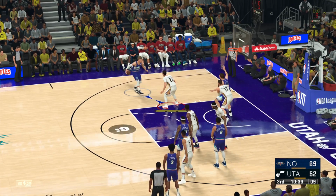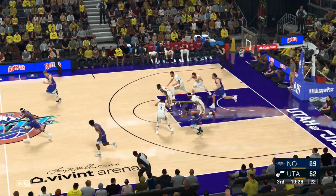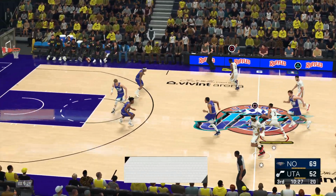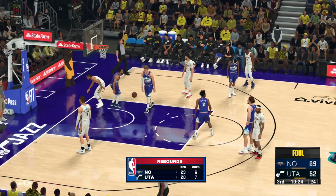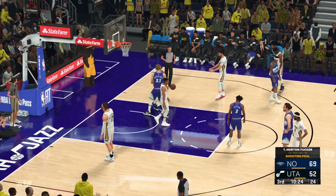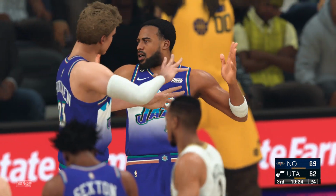Now here's Markkanen. Give him eight. Plenty of space. Nance pulls down the board. And right now they're plus 8 in the rebounding category. That's helping them run away with this. McCollum. And a foul called on the way up. So he'll take two from the free throw line. His first personal foul. So skilled at drawing contact.